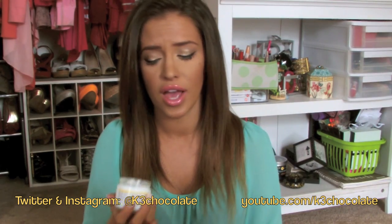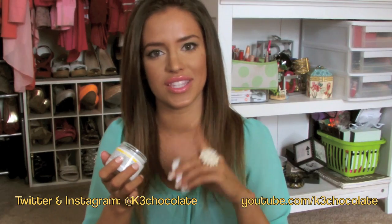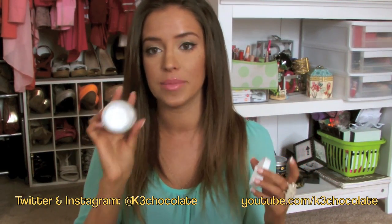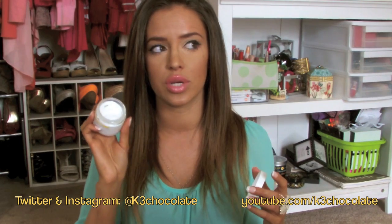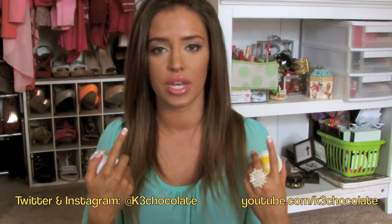It's very weird. So when you touch it, it feels like pudding or something. It's like a mousse, like pudding that you eat. So it's a very weird consistency, but it's made that way on purpose because it's supposed to control oiliness, and it totally does. My skin is combination slash oily.